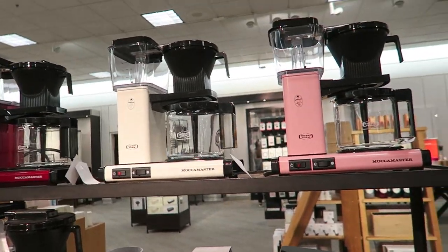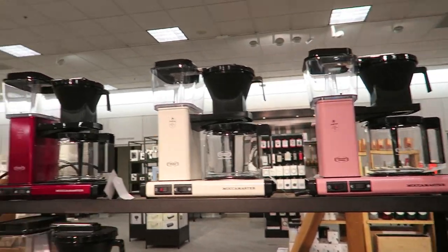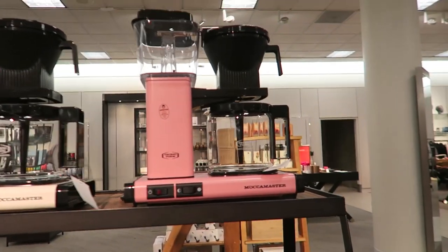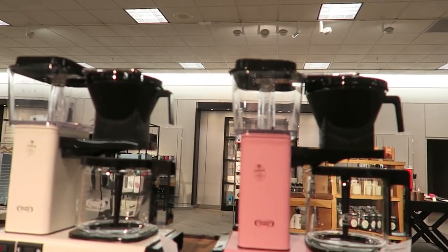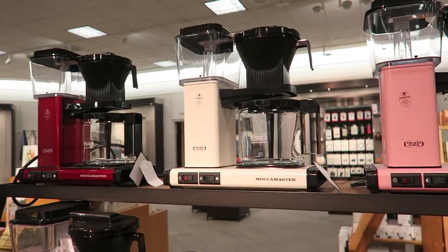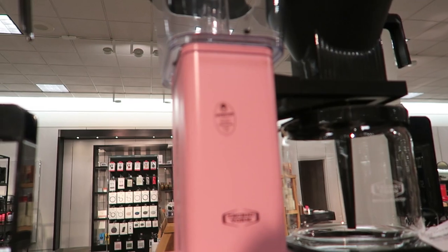Mocha Master? That's really cute. Oh, I've never seen anything like that. I love the pink one. Wait, it grinds the beans too? Or no? Maybe not. Wait. So confused. I don't think so. I think that's the water tap. Right. Oh, European Coffee Brewing Center.